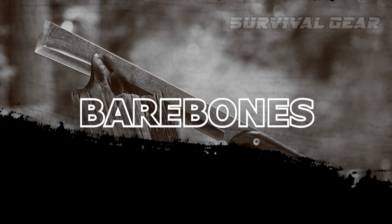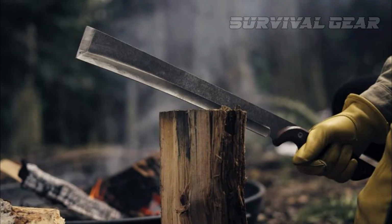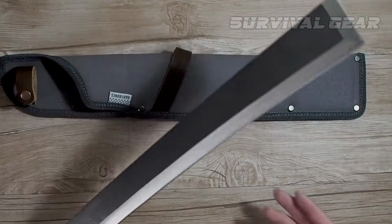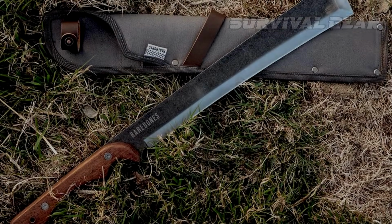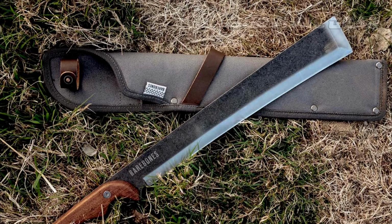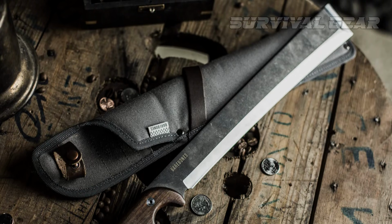The BAREBONES NATA tool. This BAREBONES product is a one-of-a-kind machete with a design inspired by the traditional old-school Japanese sword. The blade is chisel-tipped and thinner as compared to the previous ones. Forged from 3CR13 stainless steel, the 12-inch blade is adorned by a walnut hardwood handle and protected by a waxed, water-resistant sheath that contains copper rivets and leather straps, enhancing the practicality of the simplistic yet sharp design.